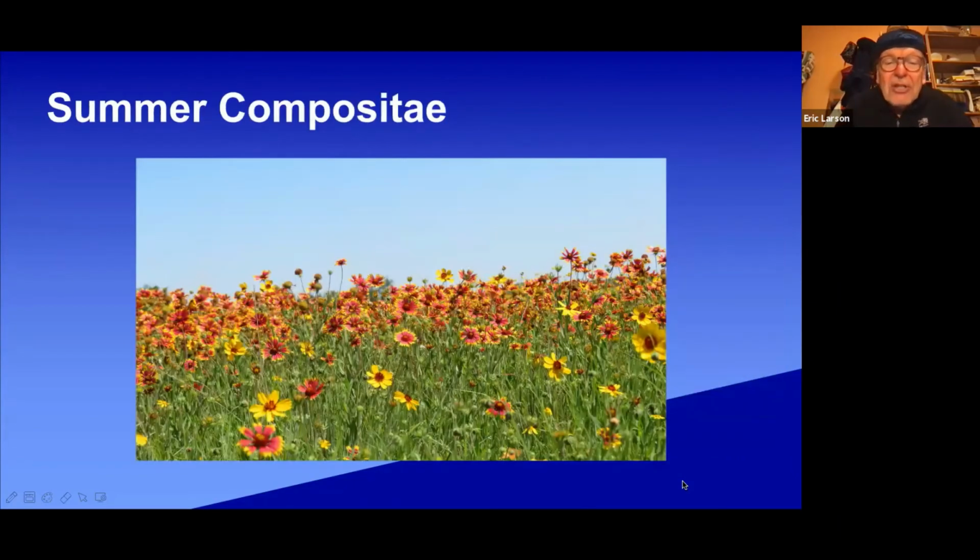Later, this is a picture of the composites, the aster or sunflower family. And again, many of these are perennials. Also, many of them are annuals, and they will reseed if they're happy. As I mentioned, they prefer full sun, as do the bachelor buttons. I'm going to focus on full sun here.